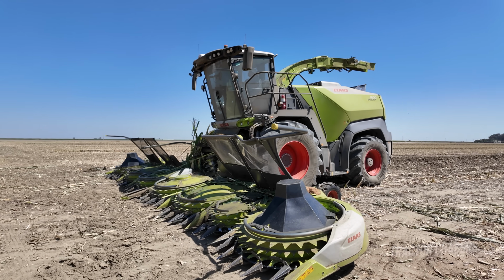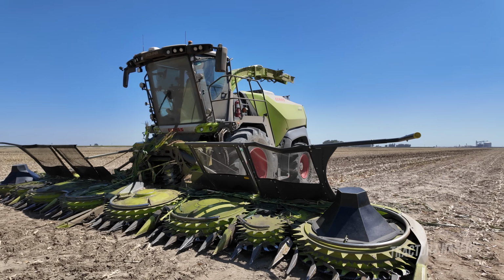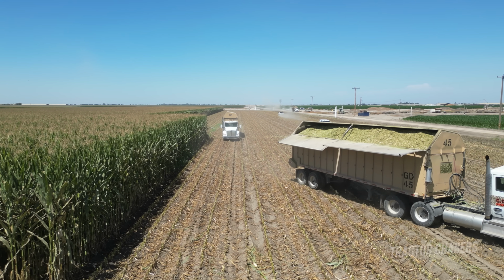Alright guys, I am up in the cab with a new 1200 Jaguar with Jim operating it. How you liking running this so far? Oh, I'm loving it. And this has got the monster 35-foot head on it, right? Yes, 14 rows of 30-inch corn. That's amazing. And you've been around these for a little while now. What kind of numbers have you seen, like production-wise?